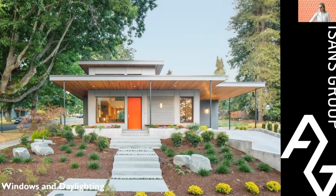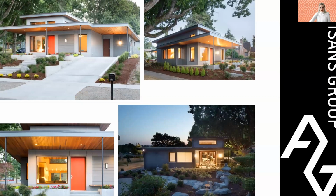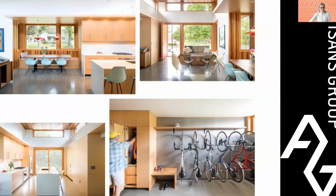This is an example project that we did that has an undeveloped lot to the south that we expect to be developed in the long run. The house articulates back away from that southern lot and creates a scenario where the building can be heated no matter what gets developed.